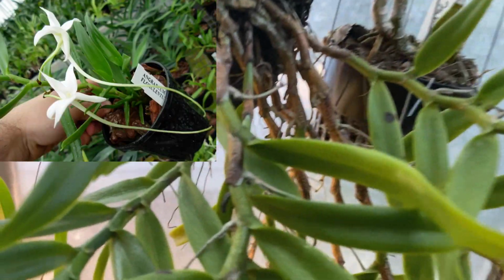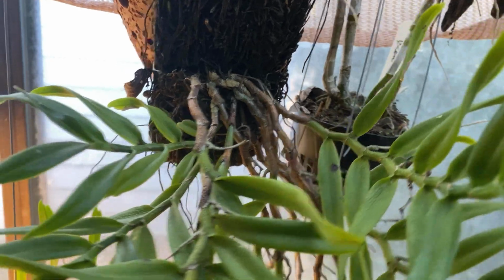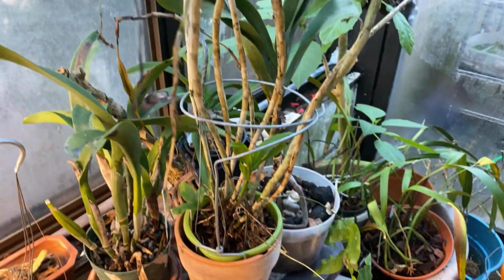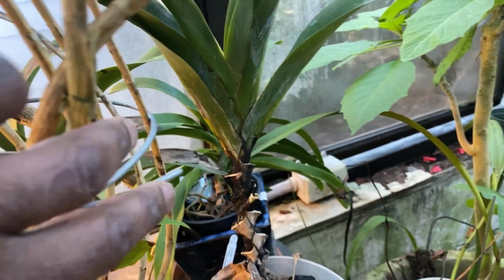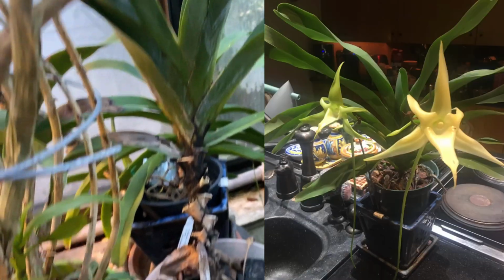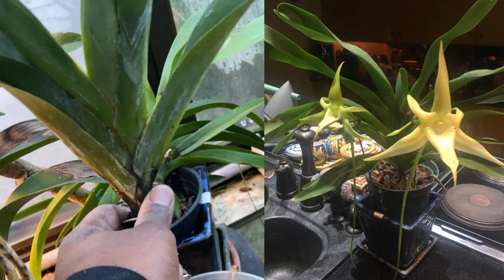My Angraecum florentulum down below here usually blooms winter into spring, but nothing yet. That's my Epidendrum ilense that just finished blooming, and next to that is my Angraecum sesquipedale, which I just moved because it was having some issues with dropping leaves, and that is why I got the other one.